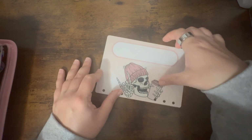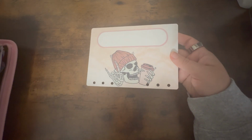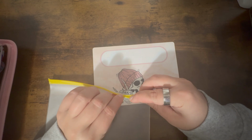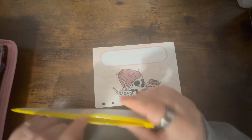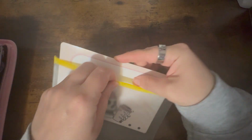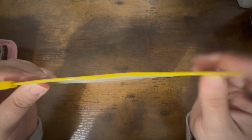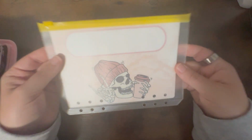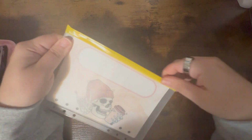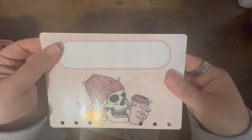This is one of them. Now, a lot of people like to put their dashboards in the envelope. So just to show you how they fit, this is the A5 size, because you all know I use A5. I think I'm breaking this envelope. So just to show you how they fit, they go right to the top. Now you can still close the envelope with them inside, but if you don't like how they go right to the top, you can very easily trim off a little more after you laminate them.